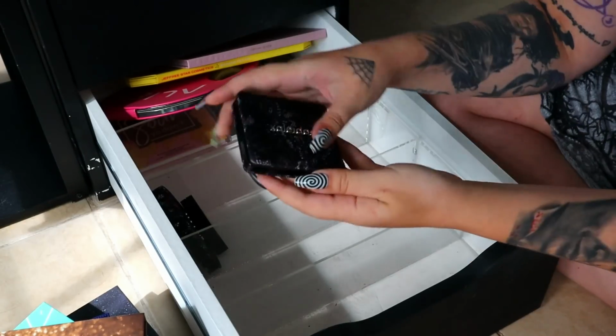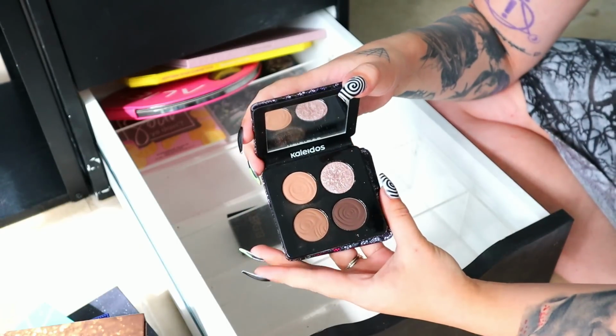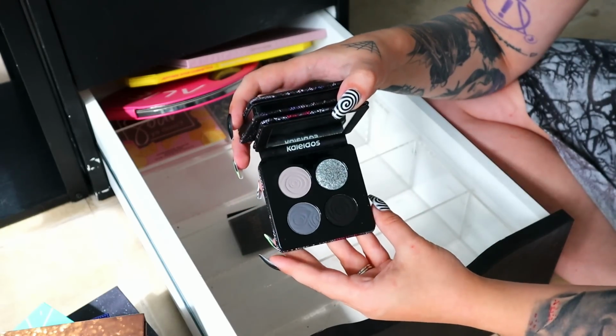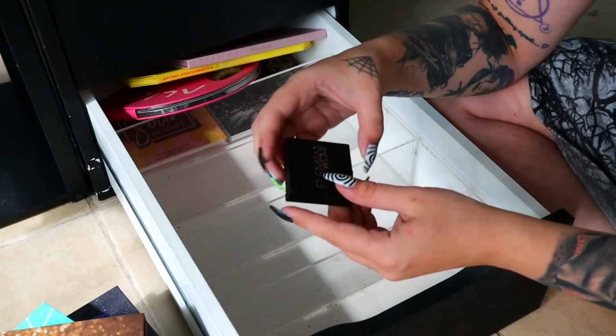All right, next up we have 2 of these Kaleidos little mini palettes from the Smoky Nostalgia collection. I'm going to go ahead and tell you I'm keeping both of them. I use this one, I think Saturday, I used this one on my eyes. And then we have this one, which is the more gray version. So we have a nudie and a gray one, and they're both really beautiful. I don't use the gray one as much, but it is still really pretty.